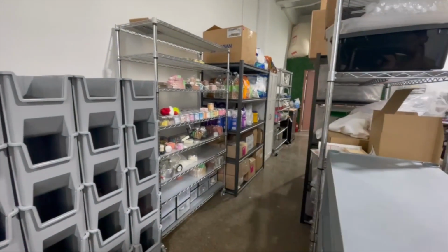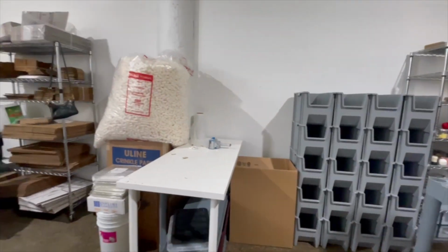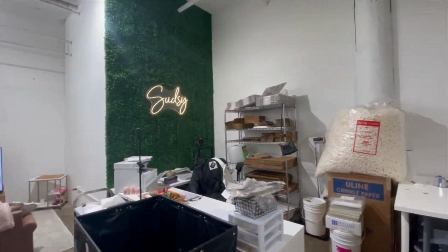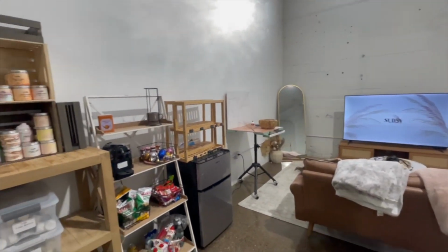We obviously need to do a huge restock. We've kind of been behind on that since moving. And then we have our office space and packing area and a little hangout area.